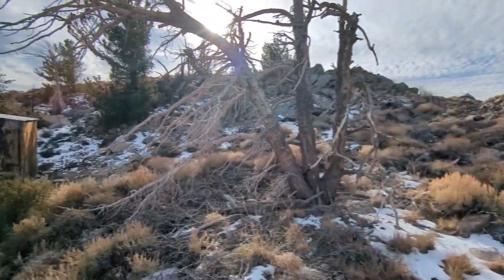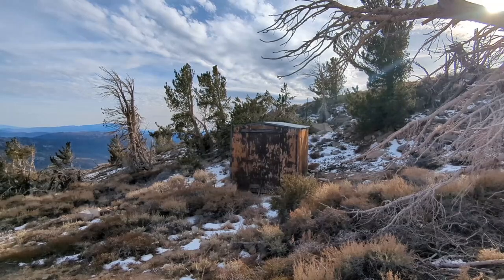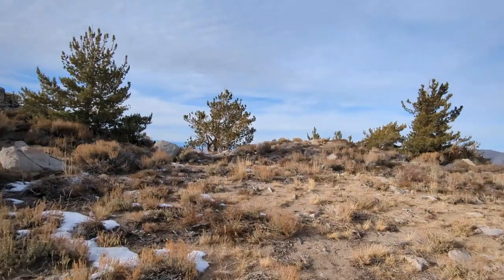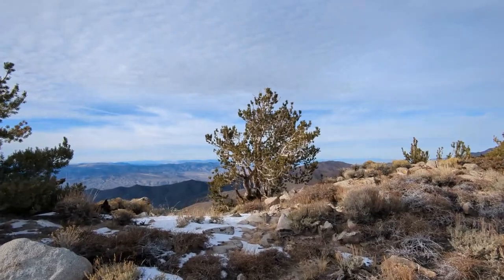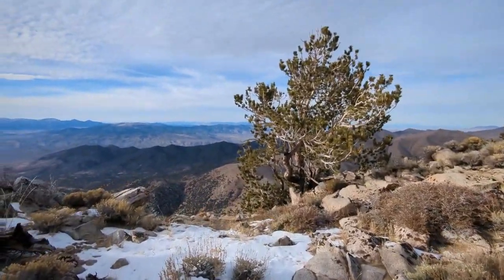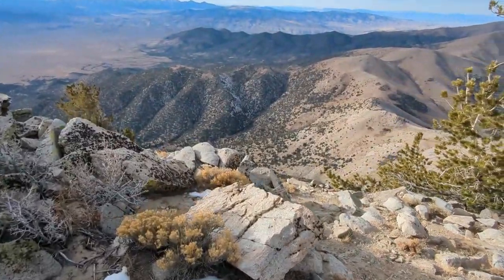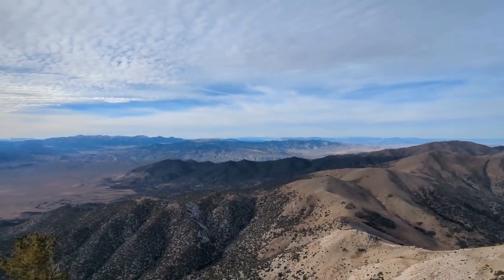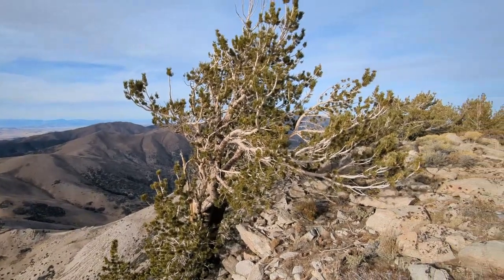There's another small abandoned communication structure of some type. It's still in one piece, but there's no electricity to it. It's not humming or anything like the other one was. Let's check out the view on this side before we get to the very top. Whew. Look at that drop off. Hello. That's one rugged tree. Let's continue on to the top.